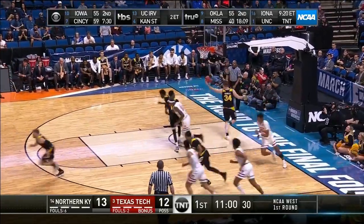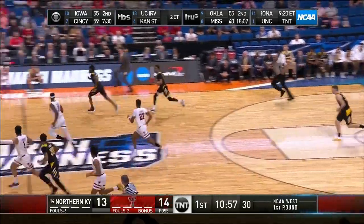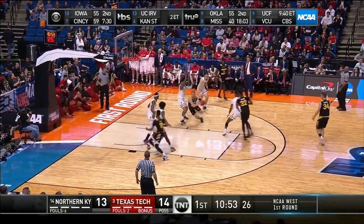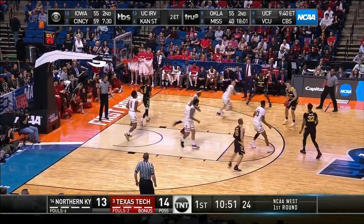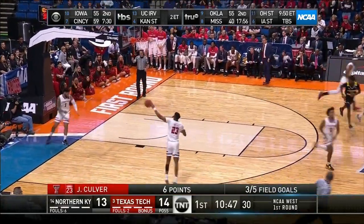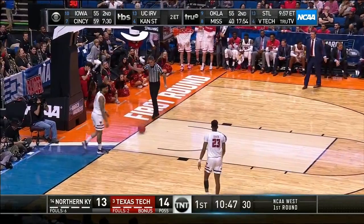And there's another one by Culver underneath to give the Red Raiders the lead back. And now the long lob to Sharp in some traffic. McDonald for three. And Francis stepped on the baseline.